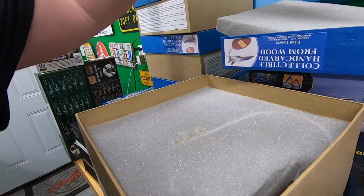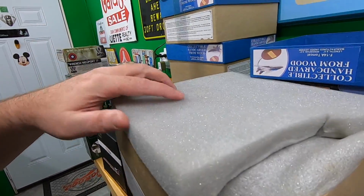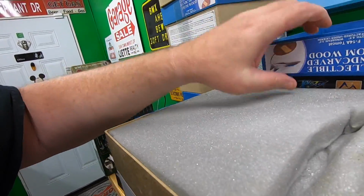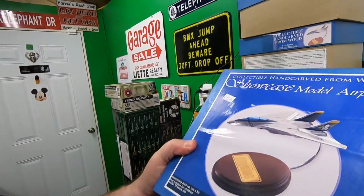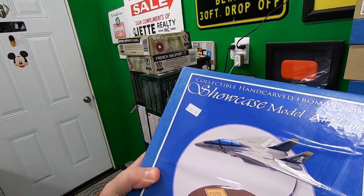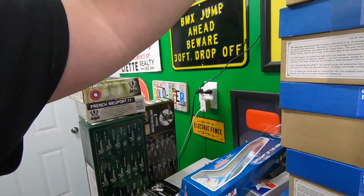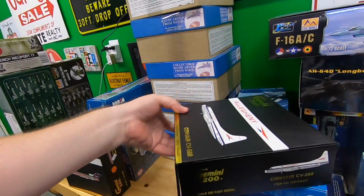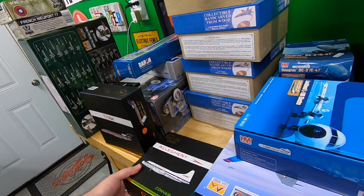So these look like they comped out pretty well on WorthPoint too. And I don't think there's a ton of these out there. Supposedly these are hand carved, they call them. So they had these priced out at like $65 a piece. So 30 times 65, I paid right at 20 bucks a pop for these. I have 1, 2, 3, 4, 5, 6, 7 of those. Here's another one of those Gemini 200, a Convair CV 580.